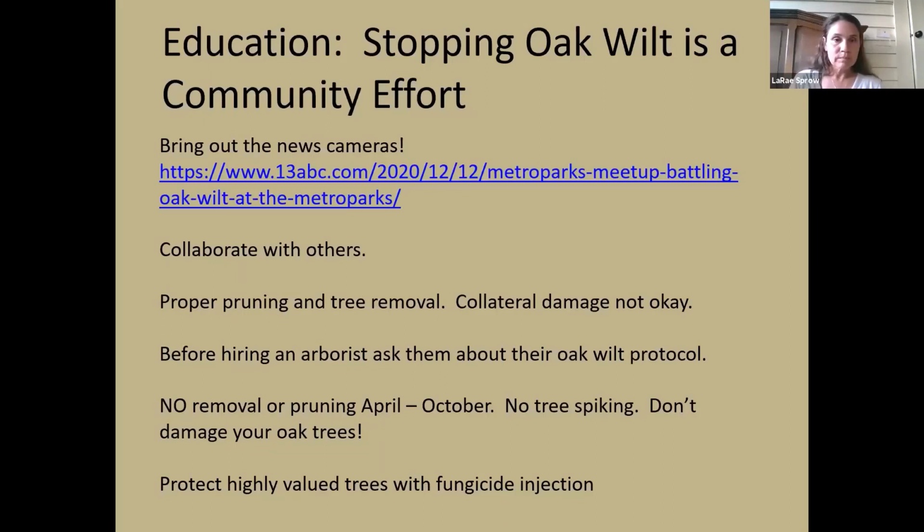And then the other thing is, if we see people that are not doing it properly, if you know that your city arborists or something like that are not trimming properly, we need to be making sure that we're calling our cities. And even reporting an arborist, if you see a private arborist, you could call that company and make sure that they understand oak wilt protocols. If you see this in your neighborhood, and you have oak trees that you're trying to protect, making sure that the arborists in your neighborhood are following these oak wilt protocols is really critical.